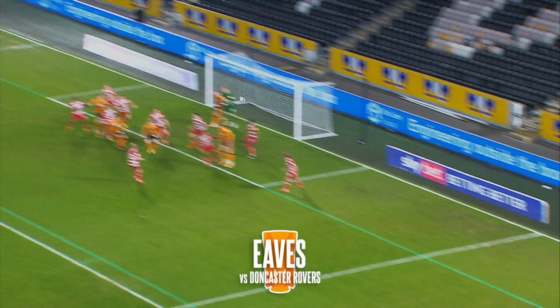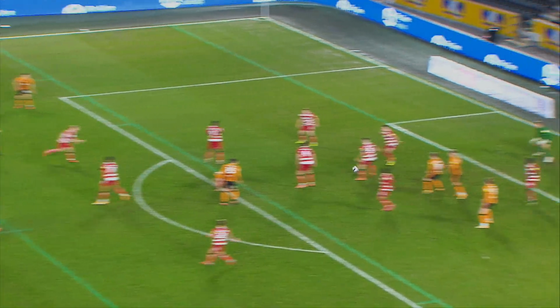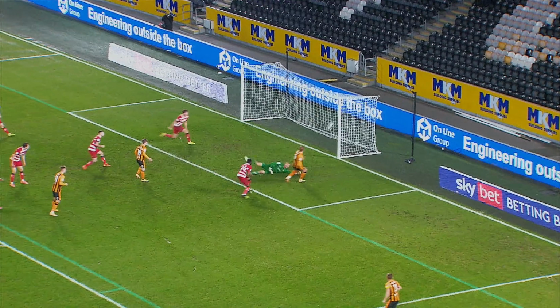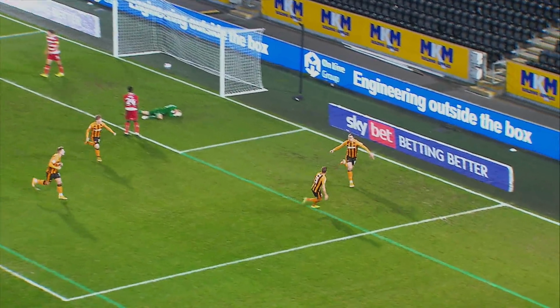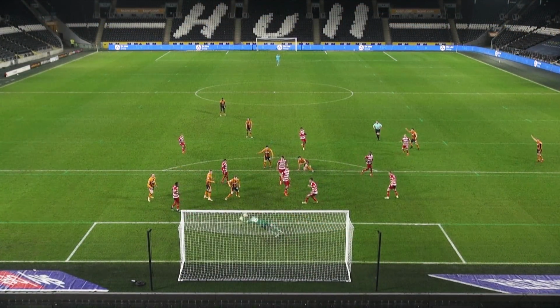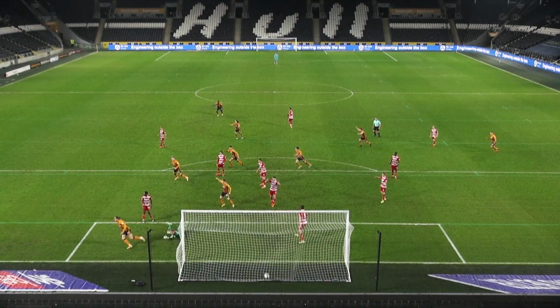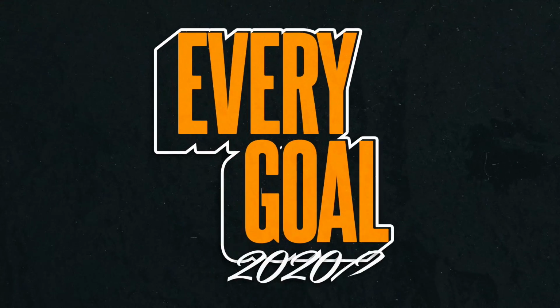Everyone back for Doncaster. Elder swings it in. It nearly fell for Jacob Greaves. Back to Smallwood. He strikes it. It's spilt. Eaves! Eaves scores! He's at it again from the bench. Tom Eaves has been on literally 3 minutes, and he's fired Hull City back in front.